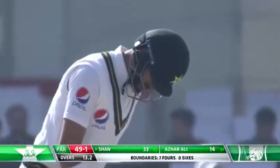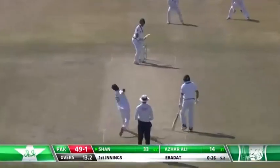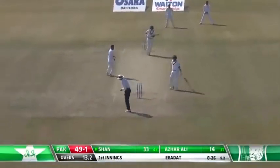Yeah, Bangladesh bowlers guilty of giving away too many boundary balls. It just releases the pressure. That is beautiful. That is terrific.